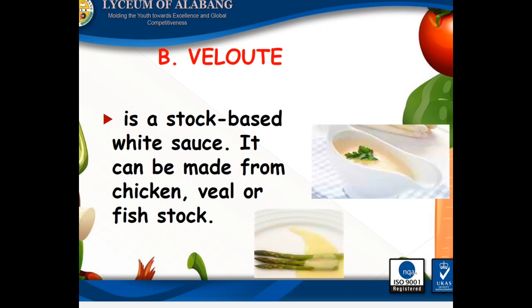A veloute uses inexpensive ingredients such as veal, chicken, and fish broth, and it is thickened with blonde roux. Later on, we will discuss the difference between this roux and other types of roux. And one more thing about veloute: veloute is a white stock-based sauce.